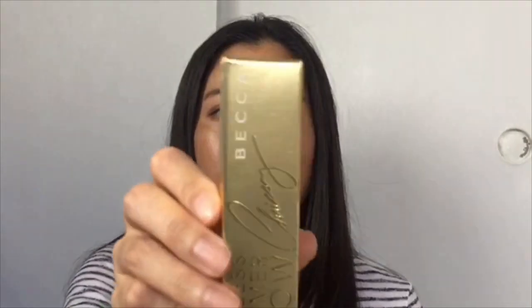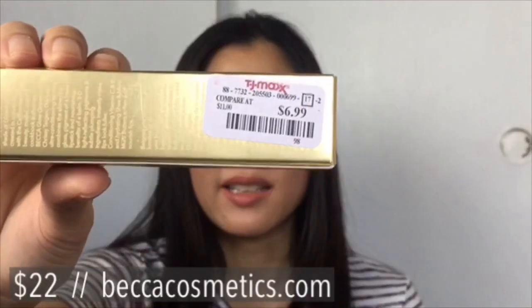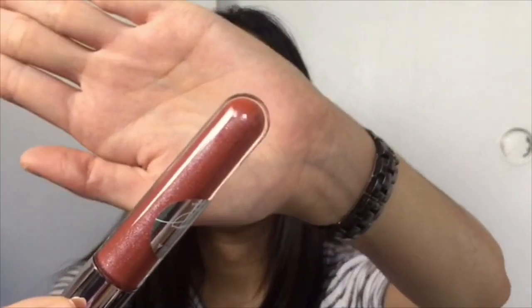I have another Becca for Chrissy product. This is the Endless Summer Glow Gloss in the shade Beach Nectar. And this was $6.99 at TJ Maxx. And here's a look at the shade.